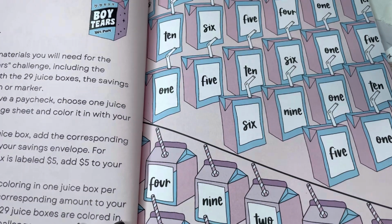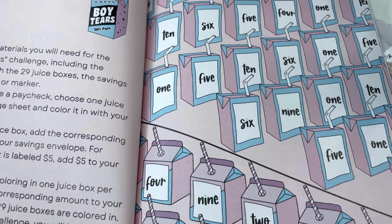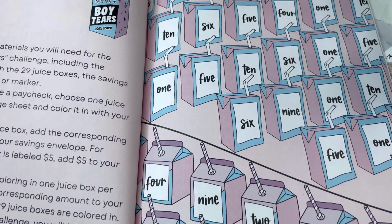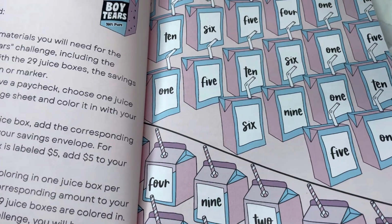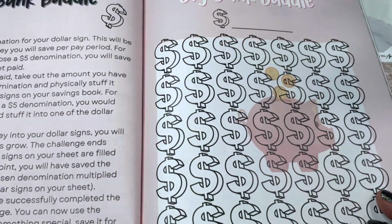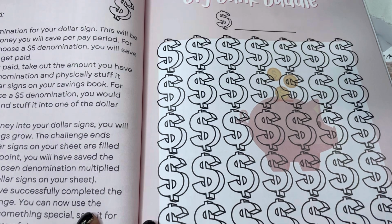Drinking F-boy tears. So there's 29 juice boxes, and you save the amount that's on the juice box. Once you're done, you have saved $150, which you can treat yourself anytime an F-boy irritates you. I'll probably substitute that in for work people. But anyways, Big Bank Baddie.